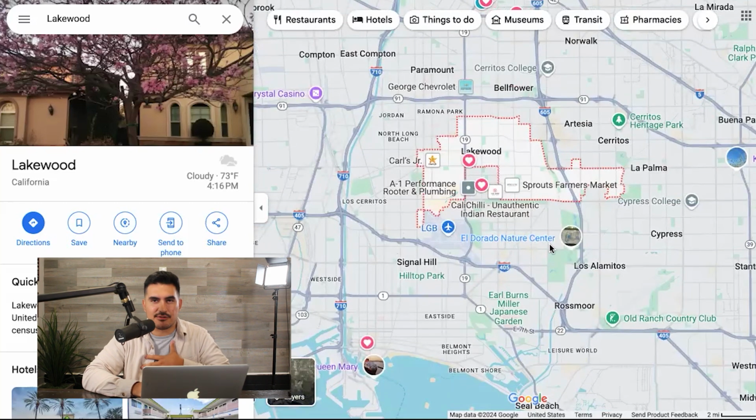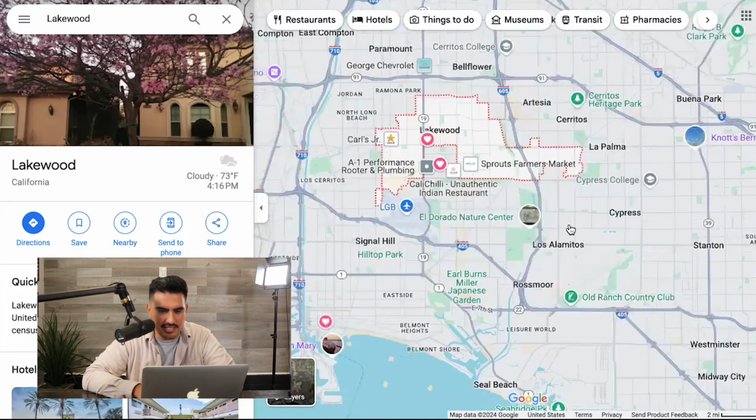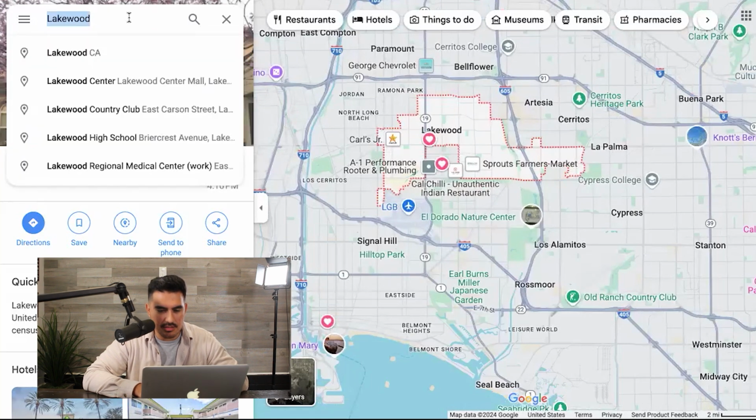I think that's personally one of the cool things about Lakewood. You're not paying the prices of being right on the beach, but you live so close to the beach that if you want to go for an evening run at the beach, it's only like a 30-minute drive, right? So let's go ahead and see what it would look like to drive from Lakewood to, let's just say, Long Beach?